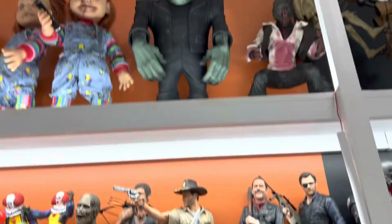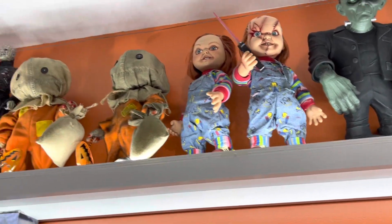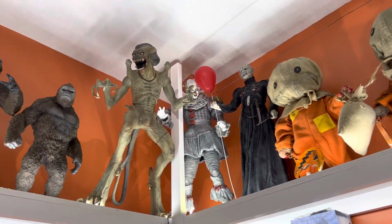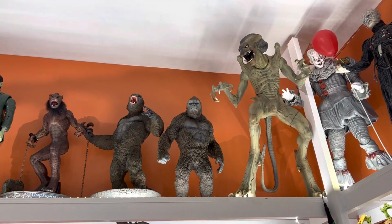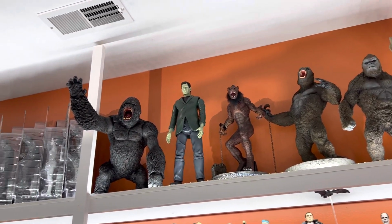So the top of the wall, we have larger items, some Mezco stuff. Chucky, of course, from Mezco, as well as one of the Sams. The other one was the one Sideshow did. One of my favorite figures is that pumpkin head. Soda did that back in the day, quarter scale figure. I've thrown King Kong down here in horror.